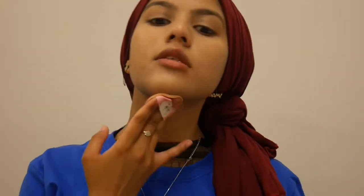Even with Western foundation, I know that when people do use a lighter color than their skin, they just cover their neck and stuff. So I'm gonna cover my neck to make it look a bit more even. I wouldn't normally do this because generally I wouldn't really have this problem, and I don't always do my scarf like this anyway.